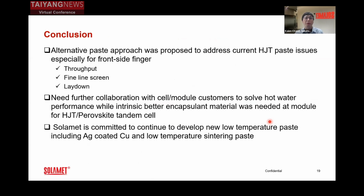But we believe this alternative low temperature paste approach can actually be a significant breakthrough in terms of improving the HJT throughput and also the fineline screen capability, and also the laydown, to try to solve the two major pain points of the current HJT metallization process. And we are also continuing to invest our resources to develop the new pastes, either the silver coated copper or the low temperature sintering paste.